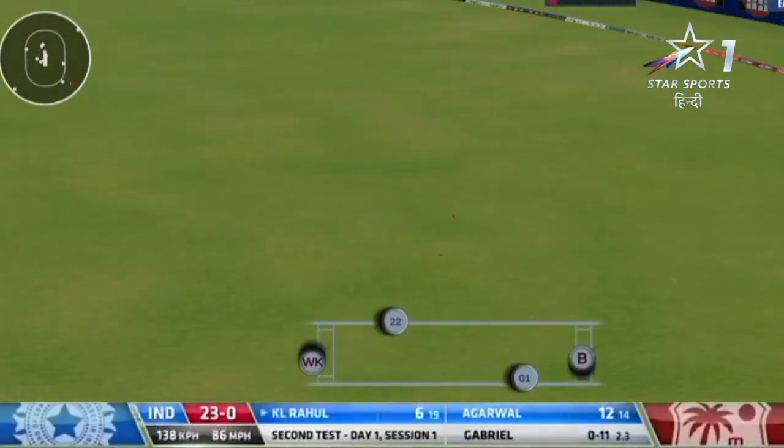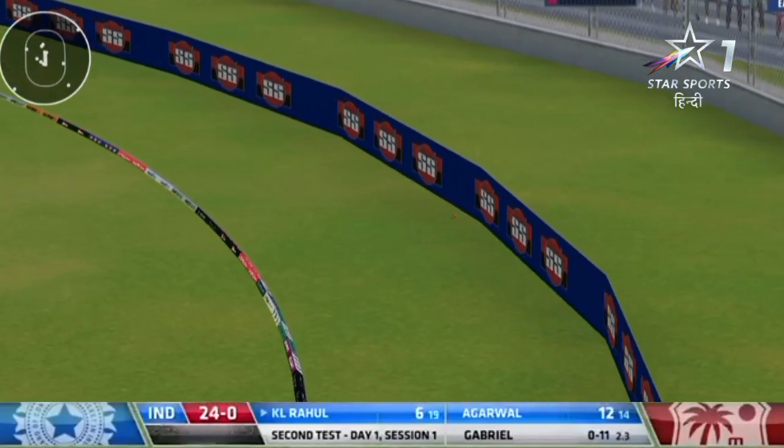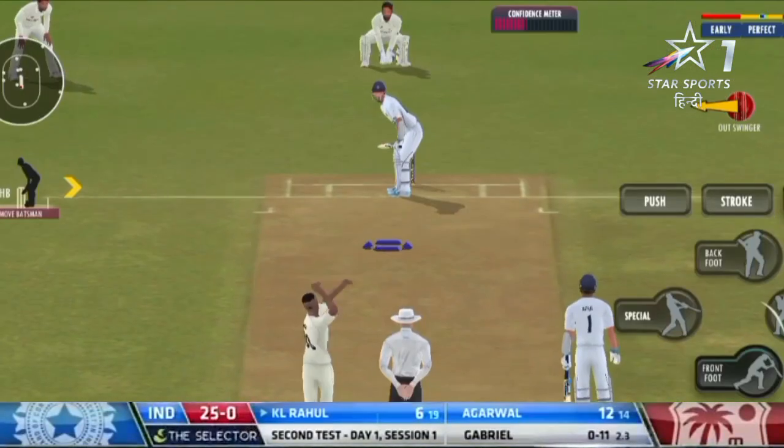Nice shot, and that'll go for a boundary. That should go for a boundary. He's got enough on it. Don't think.